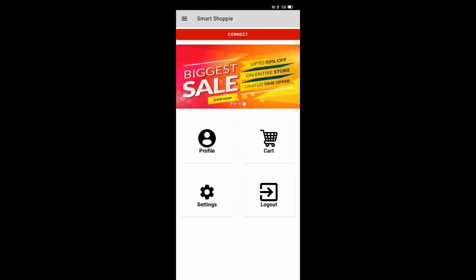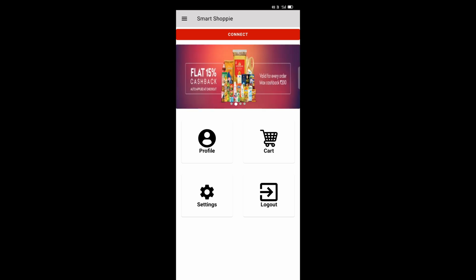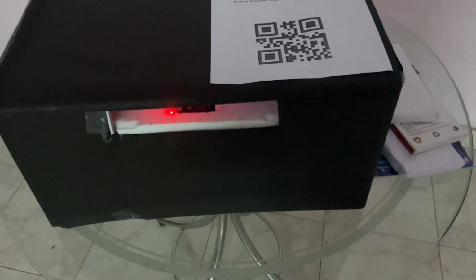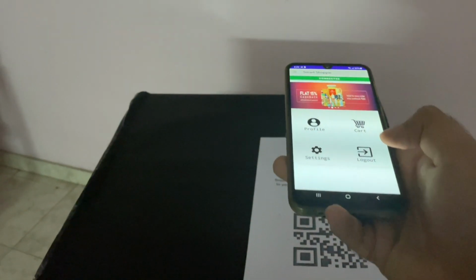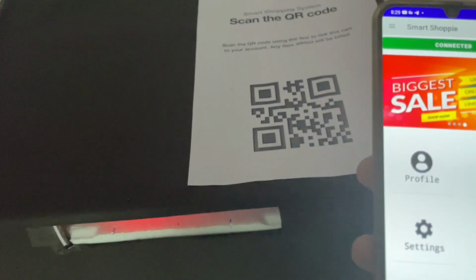We must press connect to scan the QR code. By doing so, we connect the cart to the application. After pressing the connect button, we have to scan the QR code. As you can see, now the cart is connected to the phone via the app.